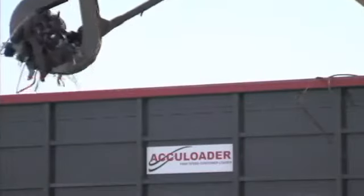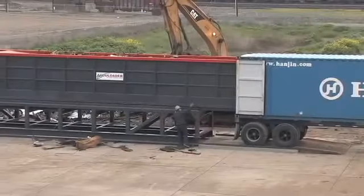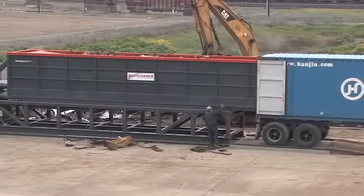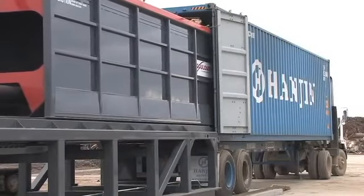Designed and built here in the U.S., the Acculoader has transformed the loading of 20 to 40-foot intermodal containers from a time and labor-intensive process that requires several crew to a process that can be finished in less than 30 minutes by just one man.